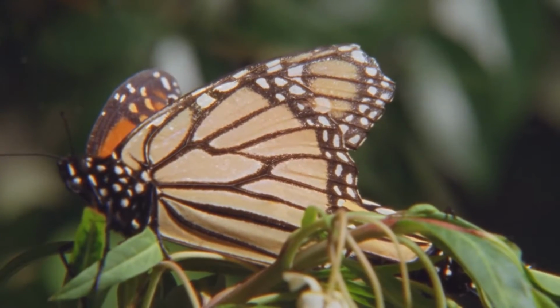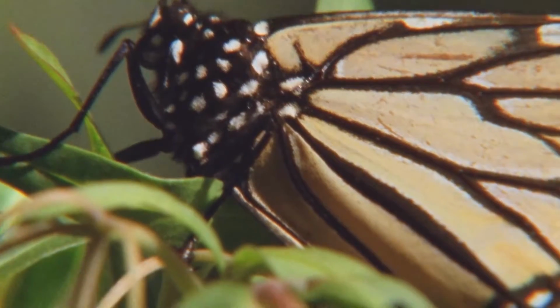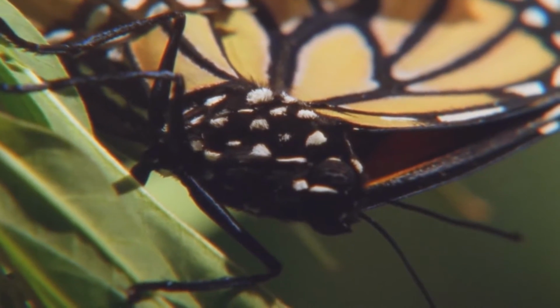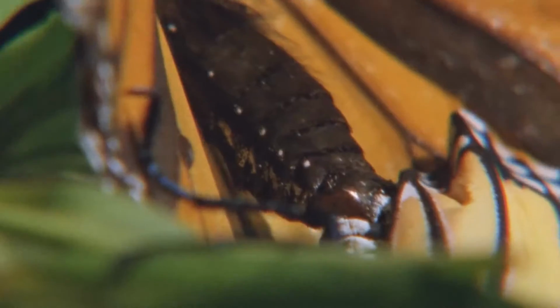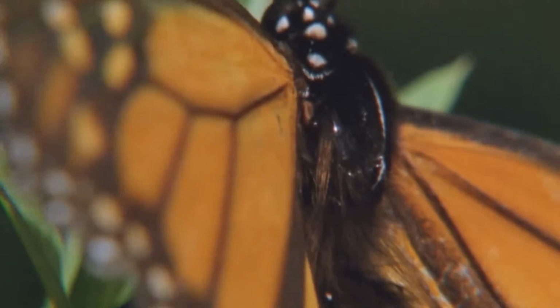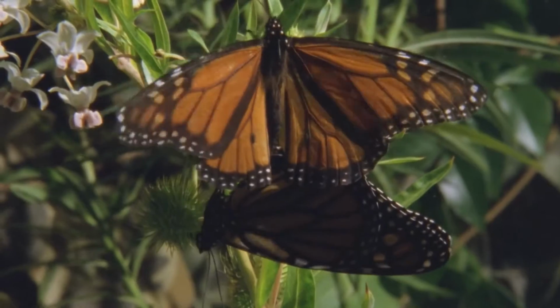At last, it's spring, and the mission to mate begins. It will be their final mission. The butterflies die after that, but their directive to return north is carried on by the next generation of recruits. It's a complicated maneuver. 3 generations make a one-way trip. The 4th completes a round trip.